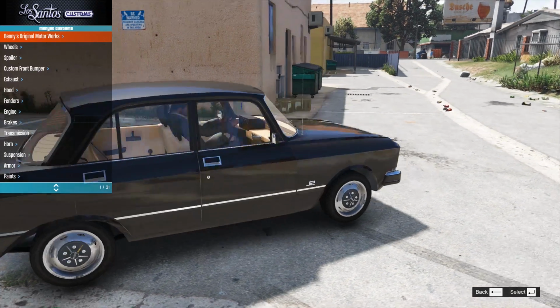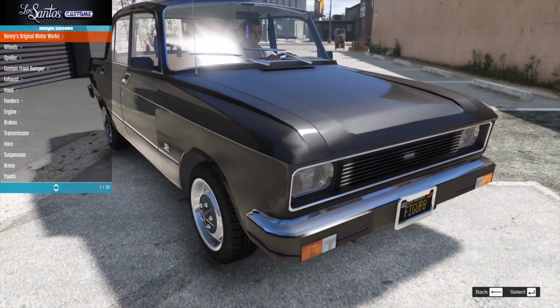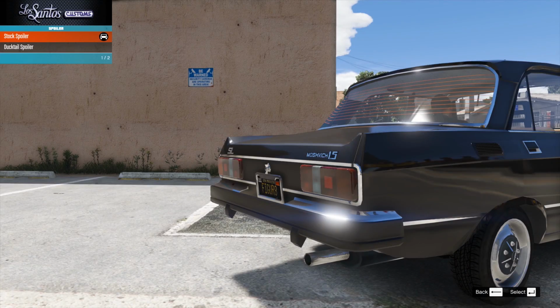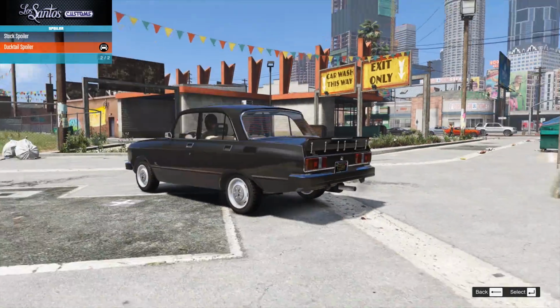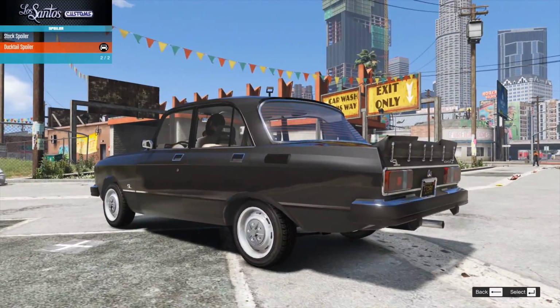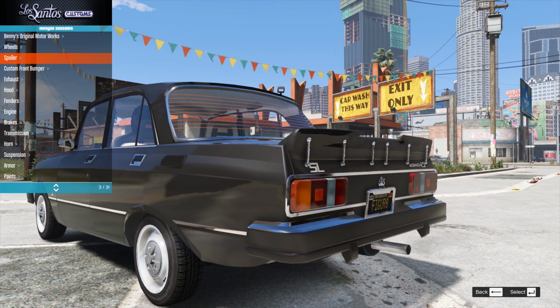Now, this does, of course, have a few tuning parts. So let's just see what we have on offer. So on the spoiler, we have the options of the ducktail spoiler. It's, ooh, okay, that's an interesting touch straight off the bat. Wasn't really the style I was expecting to go, but fine, okay.